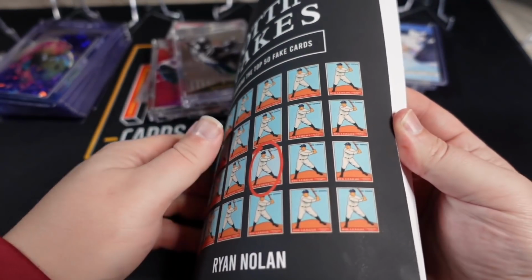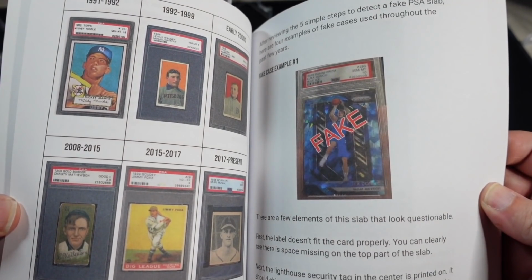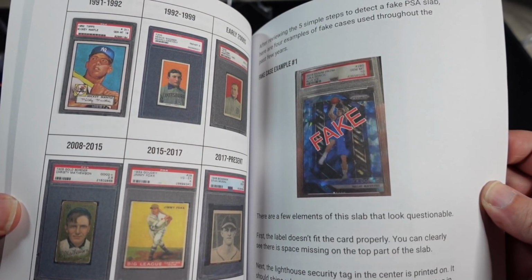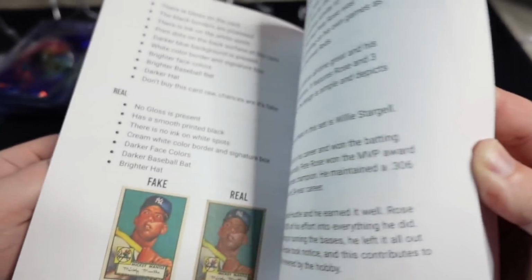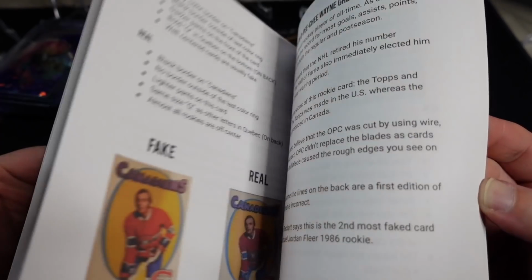So I've been perusing this. I haven't done a deep dive on it yet, but really, really good book from what I have seen so far. The reviews on it have been very good. So check it out. Check out his channel, Breakout Cards. This has a lot of great information in it, in the couple cards that I have looked at in regards to helping spot real versus fake.